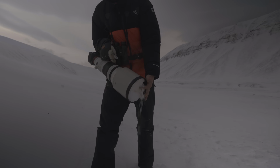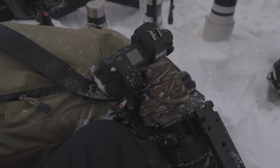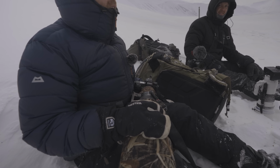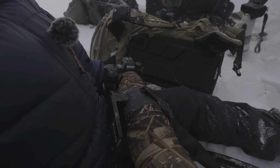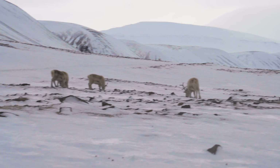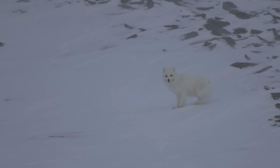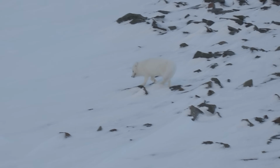And Martin, one of the guides, was definitely having his portion of snow inside his lens. Good. A little more. Suddenly, this little fella showed up. But unfortunately, it wasn't too curious about us and decided to walk away.